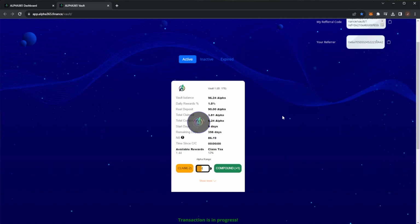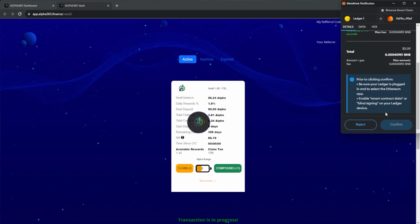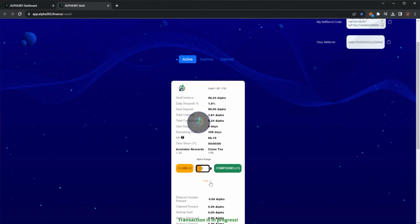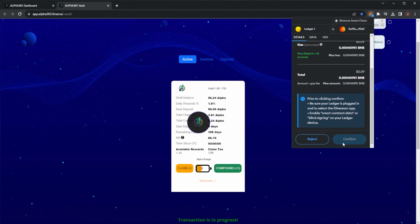So in this video, I will be doing a claim. We can go through the claim now. So of course I do just need to double confirm it with my ledger, which is plugged in, but I'm not sure why it's not giving me the confirm, but we'll just wait this one out a bit. So basically the alpha range, if it gets to 0, you can't actually claim anymore. You have to compound.